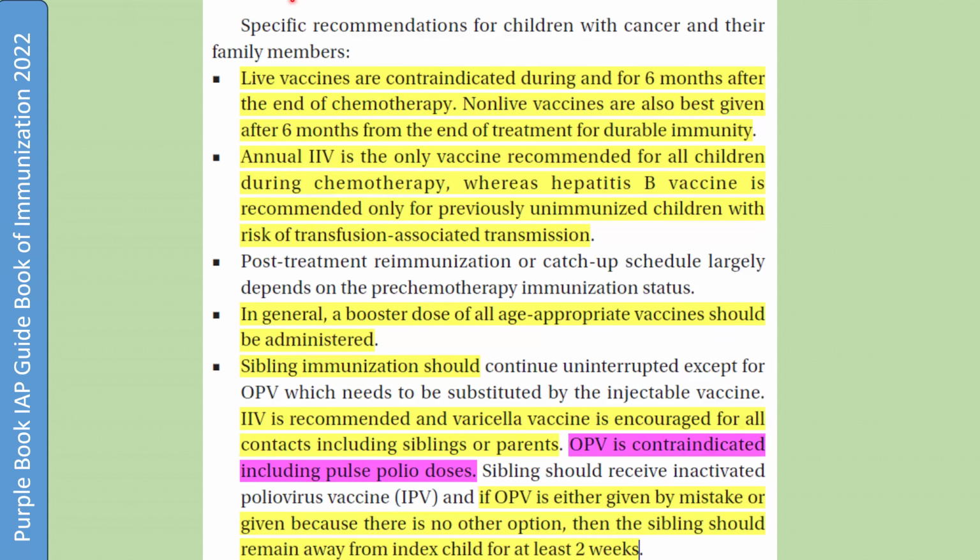Why I'm telling you this is, the moment you say that in pulse polio OPV need not be given, the message is passed on to the DMO and even to others. And they do call you and say, how can you talk against the national immunization program? Because we are trying to achieve the target. And how dare you say that OPV cannot be given?